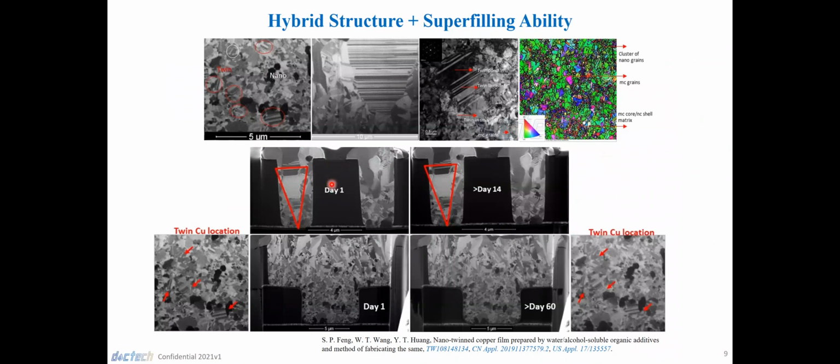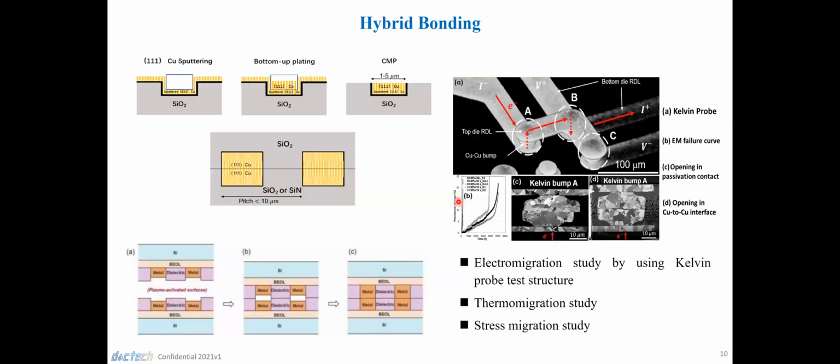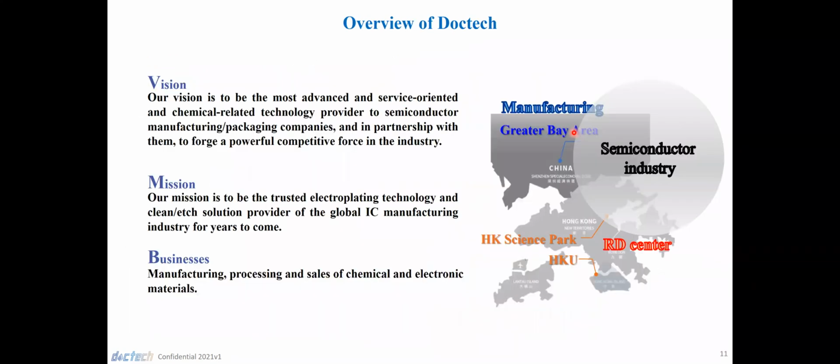We develop this additive so it is also compatible with the accelerator and the suppressor, to achieve not only the hybrid nano grain, nano twin special structure, but also excellent superfilling property, which is very important in the real manufacturing process. We also systematically study the failure mechanism of copper to copper and hybrid bonding micro bumps, and we believe it will contribute to 3D IC stacking technology. Our mission is to start up a company to become an advanced chemical technology and service provider to the semiconductor industry in 3D IC packaging. In the future, we will work on more different chemicals in this field.